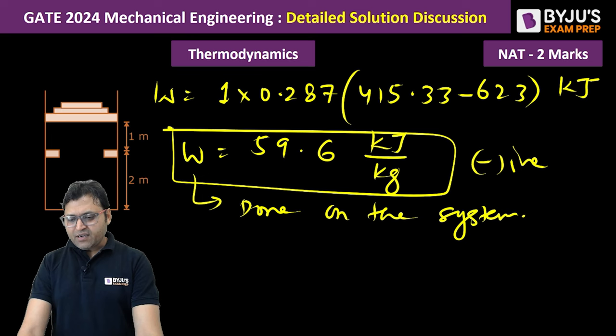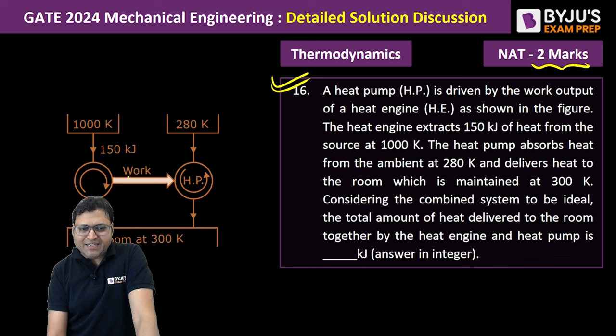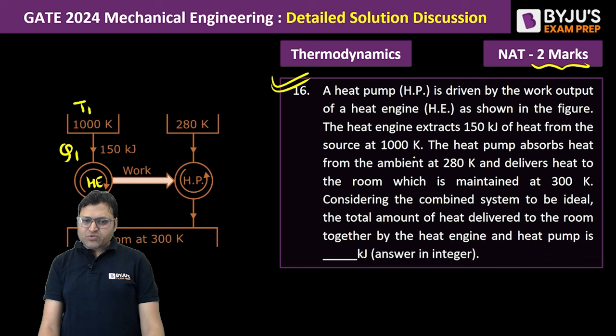Now the next one from thermodynamics, again a simple question asked as NAT for 2 marks. A heat pump is driven by the work output of a heat engine. This is the heat engine as shown in the figure. The heat engine extracts 150 kilojoule of heat, this is let us say Q1, from the source at 1000 Kelvin, this is temperature T1. The heat pump absorbs heat from the ambient at 280 Kelvin, this is let us say T3.